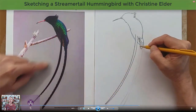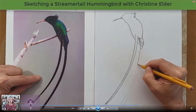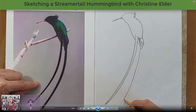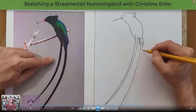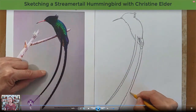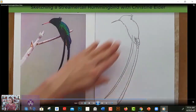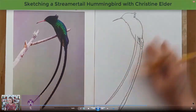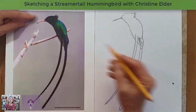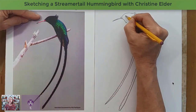Okay, so now we're doing his right streamer, and we're noticing where it's coming out right from below his shorter tail feathers. And with that one, the left side is wavy. And the right side of that tail is straight. Now, again, just cleaning up a little bit. And so again, going back one more time to clean up everything.